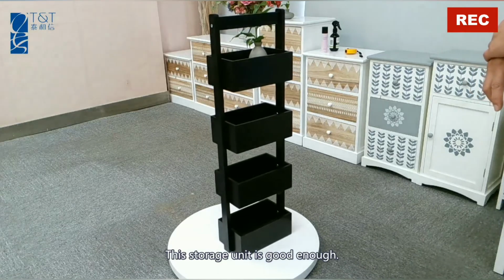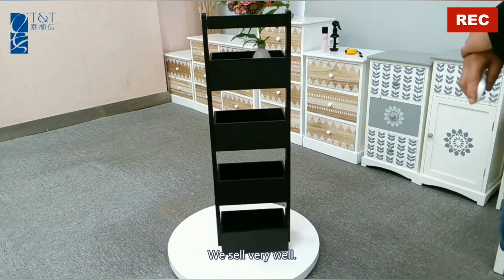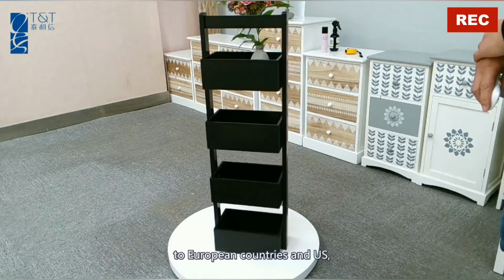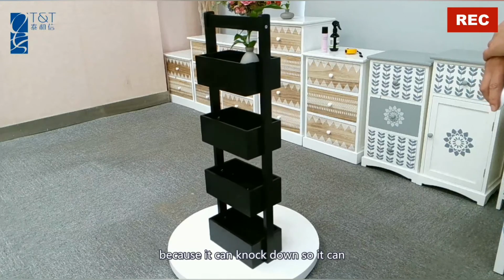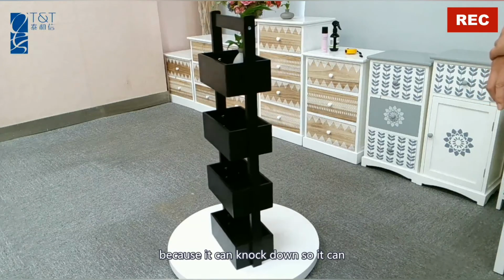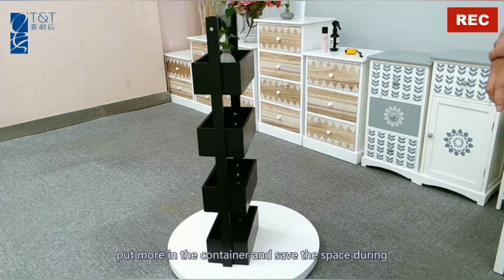This storage unit is good enough. We sell very well to European countries and US because it can knock down, so it can put more in the container and save the space during transportation.